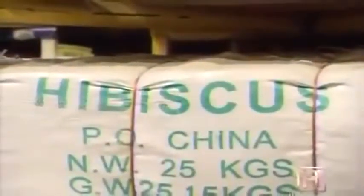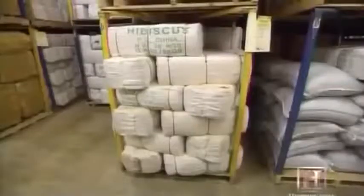Hibiscus, the herb that puts the zing in Red Zinger, is imported mainly from Thailand and China. Celestial Seasonings uses 1 million pounds of it a year.